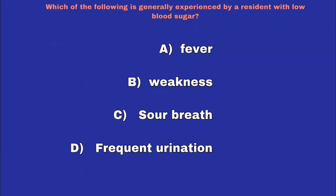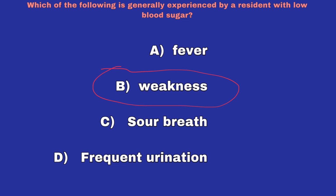Question 8. Which of the following is generally experienced by a resident with low blood sugar? Is it A, fever, B, weakness, C, sour breath, or D, frequent urination, or just using the bathroom a lot. So out of all of these, which one is more common? Which one is like a general experience for someone who has low blood sugar, or say their blood sugar levels are just low in general? So the answer is B, weakness.